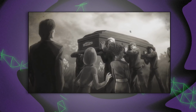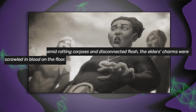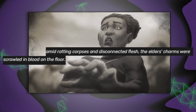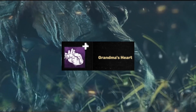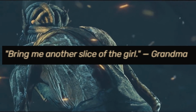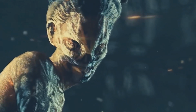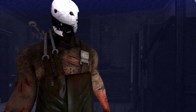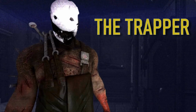So if you go back to the original lore, it states, amid rotting corpses and disconnected flesh, the elder's charms were scrawled in blood on the floor. Meaning the hag's grandmother definitely died. Obviously we have her heart. And the quote states, "Bring me another slice of the girl." Grandma. Jesus Christ. The girl, of course, being the hag. Pretty messed up. Moving on to a less malevolent killer, maybe, is the Trapper.